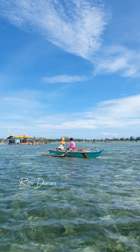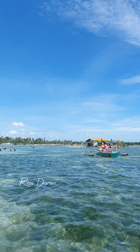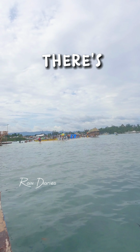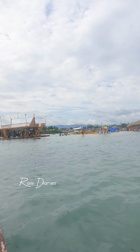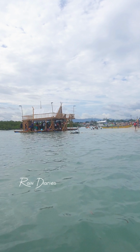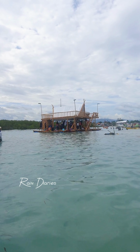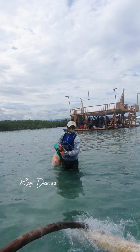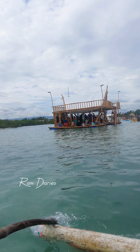Naligo kami dito guys, and since hapon pabalik na kami sa mainland Cebu, and this is the way to do it. There's another way, of course, maglakad ka lang, but since madamo kami sa mga dala, nagsakay na lang kami sa pump boat. Anyway, it's just a short boat ride, around 10 minutes, hindi gani kaabot 5 minutes na boat ride. And ang plate fee is only 10 pesos.